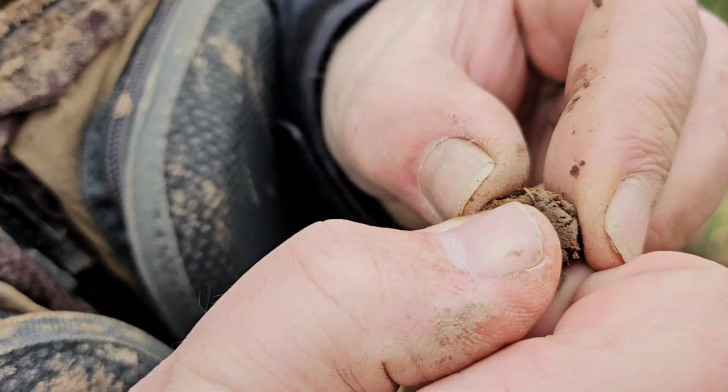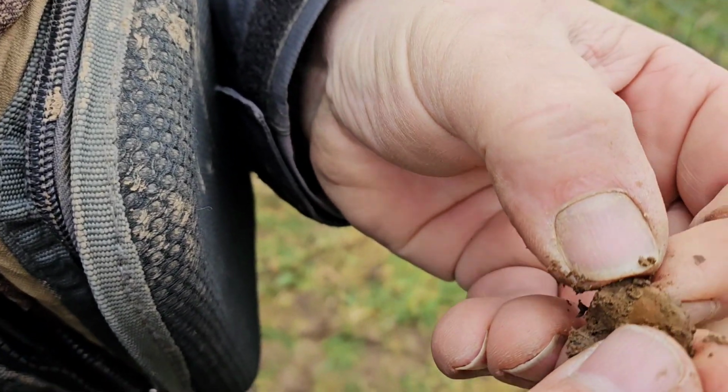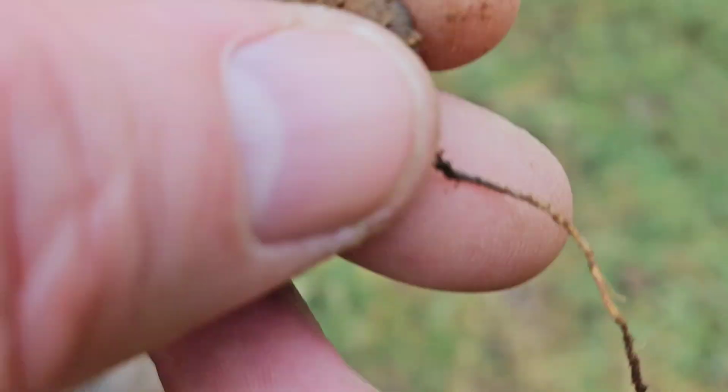You must be excited because you've got your glasses on, same as me. That's definitely a coin, isn't it? Yeah, that's unbelievable, mate. That's a denarius, I would say, the size of it. Can I just take it off you? Go for it.